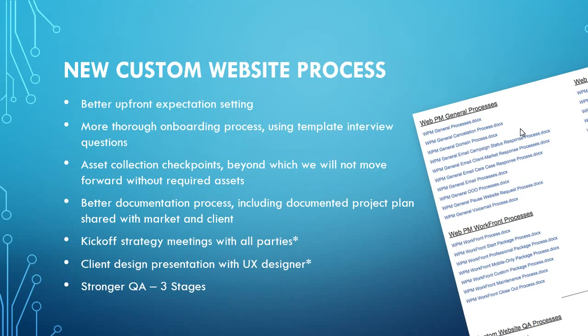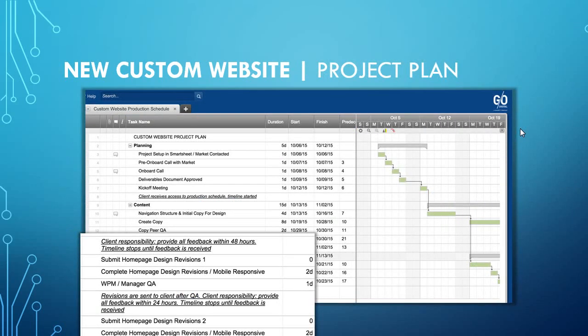So we'll give you a little bit more information on what all of this means, but just to let you know, they have improved that process in the back end with the custom website. Some of the stuff here is going to be client responsibility: provide all feedback within 48 hours. Like I said, that's something we've been dealing with on our client. We've been pushing things off for maybe a couple of days or a week or a couple of weeks on end. And that timeline for the project plan is actually going to stop until we hear feedback from the client if it's not within that 48 hours.